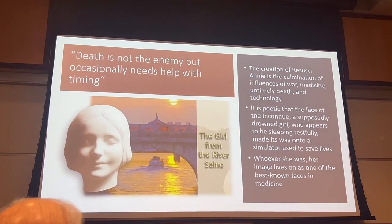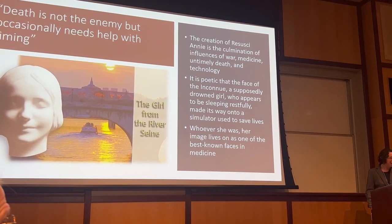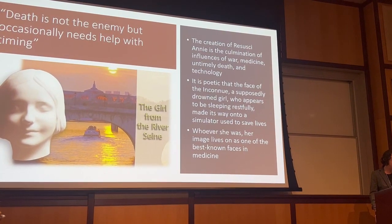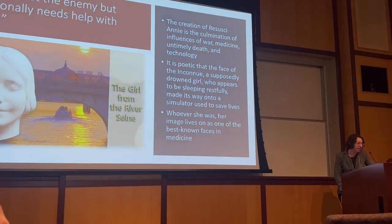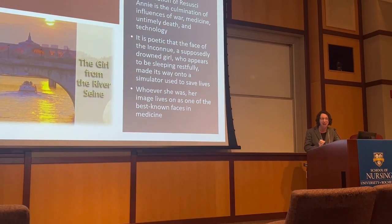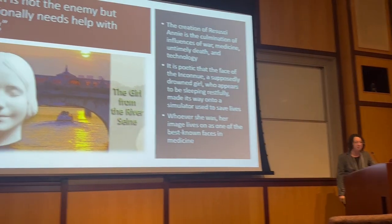So this is a great quote from Peter Safar. He said, death is not the enemy, but it occasionally needs help with timing. The creation of Resusci Anne is the culmination of influences of war, medicine, untimely death and technology. And I think it is really poetic that the face of the, say it one more time, inconnue? Close? There you go, supposed drowned girl who appears to be sleeping restfully, is the face that made its way onto a simulator used to save lives, that actually does save lives of drowning victims. And whoever she was, whether she is real or not, her image lives on as one of the best known faces in medicine. There you have it.